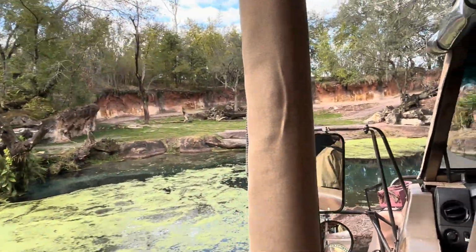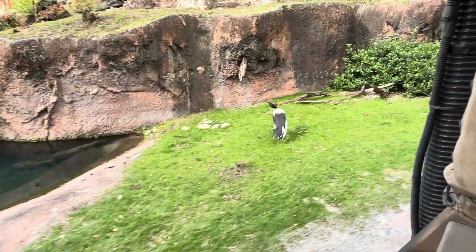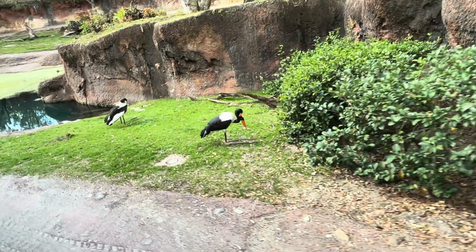Now, over on this left side, you'll be able to spot these black and white birds. These are the saddle-billed storks. Saddle-billed storks have these very colorful beaks, which they'll use as a rattle. They do not chirp like many bird species do. They have those very long legs, which make them around 5 feet tall. Make sure that we remain seated there, no holding up of small children.